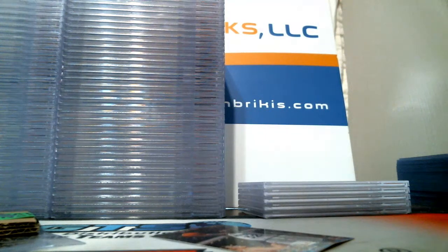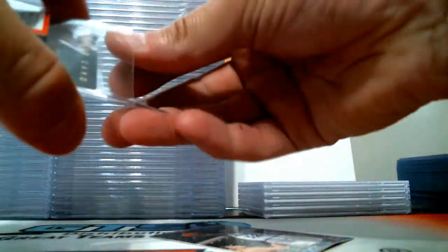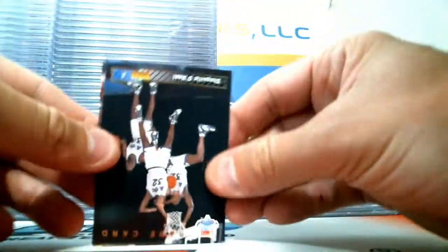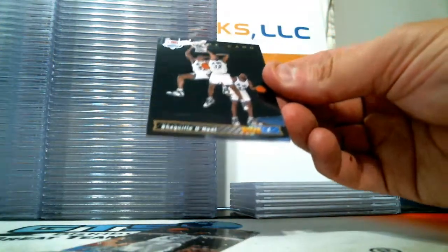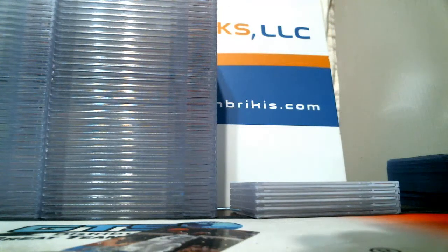Unfortunately, that's one thing that I don't do when I'm grading is measure the cards. I just assume they're all fine. Sometimes you get a random one that doesn't meet the size requirements, and we had the same situation here. Yeah, looks pretty much the same. You can see it's just a tad short on size. Man, that's a shame because that is super clean. Quite honestly, that's at least a 9, if not a gem, that Shaq card.